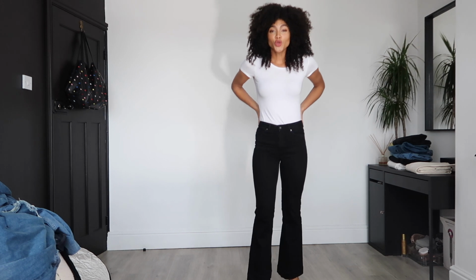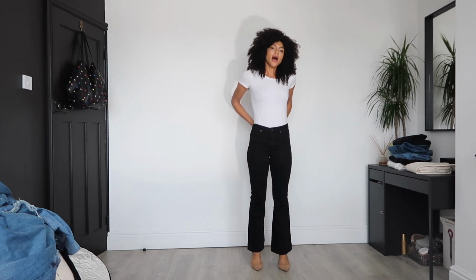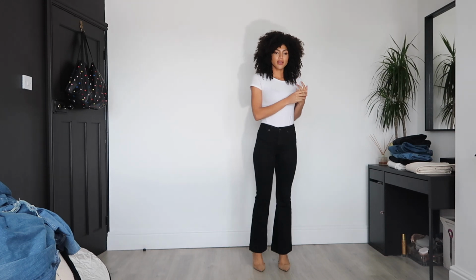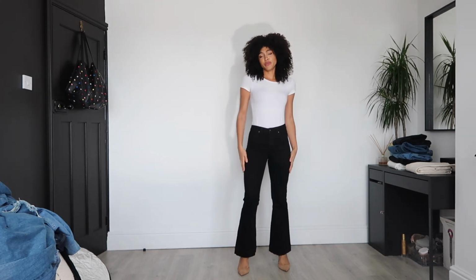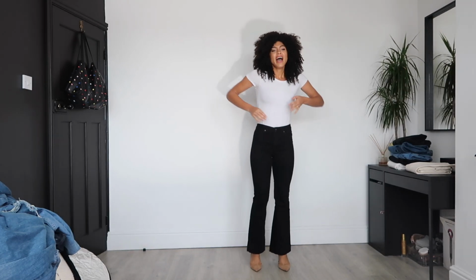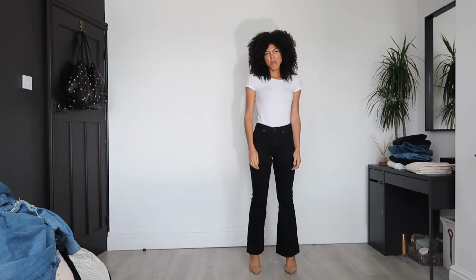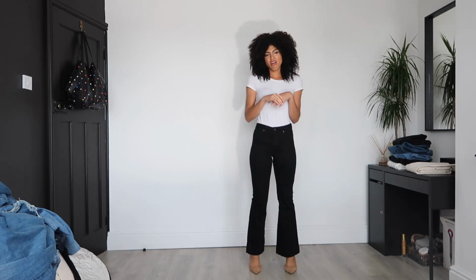Next, we've got this super flared pair, and these were from Amazon Find. These are 26, 32, yeah, that's correct. I wore these quite a bit last winter. I think I wore them mainly with boots. I wouldn't necessarily wear them with these shoes, but just for the purpose of this video, this is how I'm trying them on. I think I'm going to rehome these, because I really don't wear them, and I don't feel like I love them anymore. I don't really feel like they fit into my current wardrobe that much.